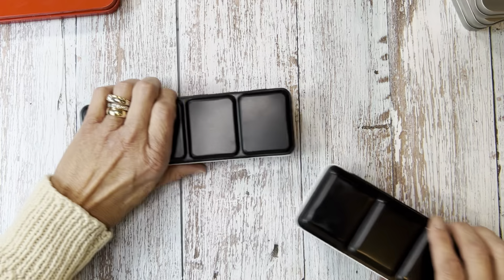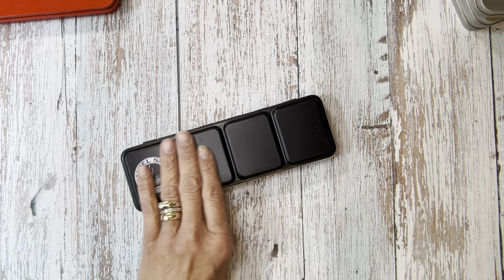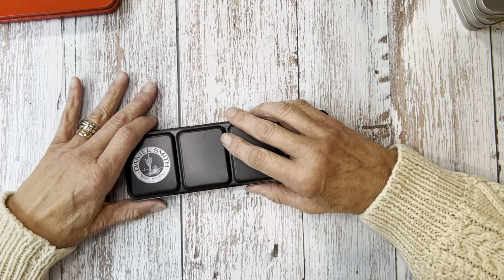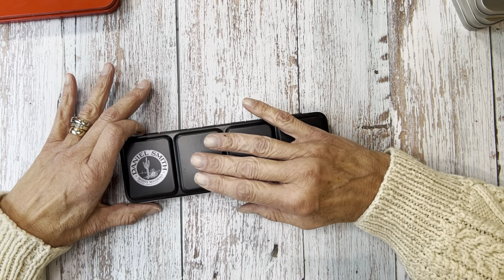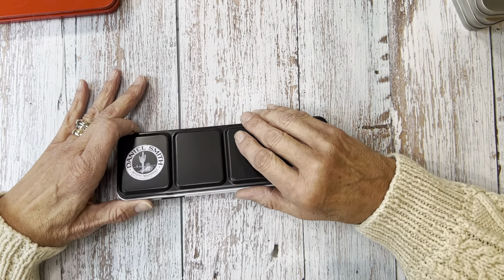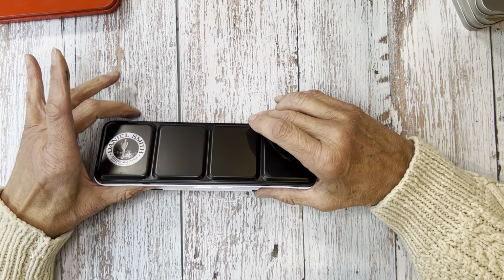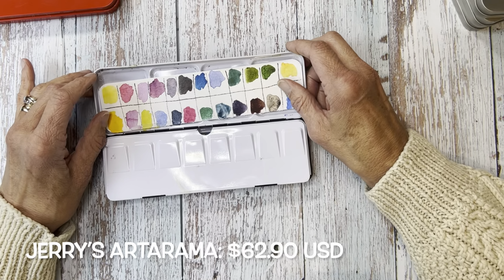And then moving on, we have Daniel Smith. Now, I do have others in here, but this set, any Daniel Smith paints are going to be great, but this set I have really, really loved. They're out of Seattle, and again, a really high quality tin. This is the Colors of Inspiration set, and I just fell in love with these colors.